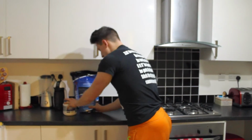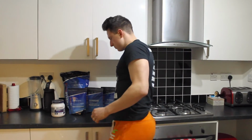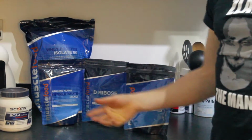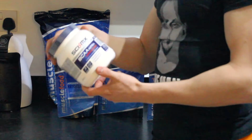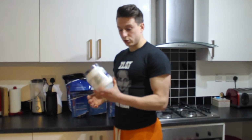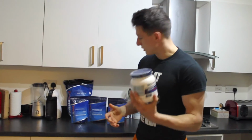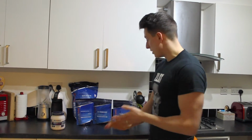So I'm going to run through the stuff that I wouldn't usually get, and explain why I've got each thing. If you want to zoom in and see what I've got this time, I've got arginine alpha-ketoglutarate, or most people would just say AAKG, ribose powder and taurine, and then I've got Cytomax BCAA Intra Hardcore. To be honest with you, I usually would just get your instantized branched chain amino acid powder, but I've used this Cytomax before when I was in America, and the taste is really nice, and it was on deal on Muscle Food, so that's why I've got that. It's almost 500 grams, and it worked out a lot cheaper than Muscle Food's own BCAAs.